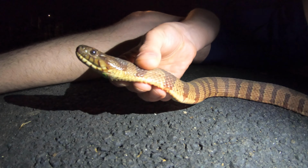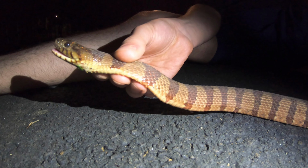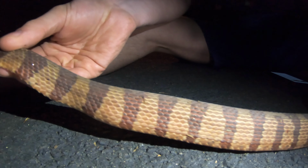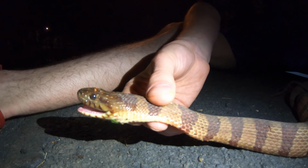Alright, so we're good right now? Yeah. They are fairly dark colored snakes, and they may be brown or tan or grayish. This guy's pretty brown and tan. They're mainly found around Central and Eastern North America.